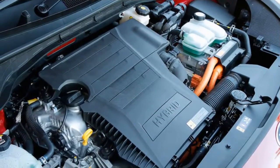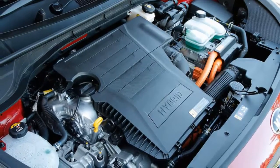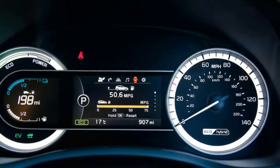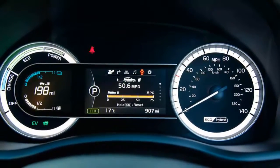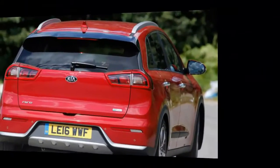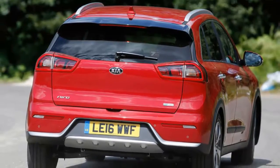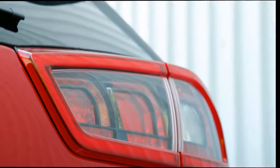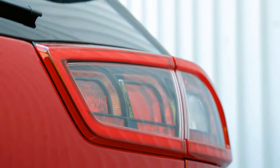The combined peak outputs are claimed to be 139 bhp and 195 pounds-foot, although buyers may be disappointed to learn that those healthy figures are available in first gear alone. The Niro's engine, like that of the Prius, uses the more efficient Atkinson combustion cycle and, also like the Prius, the Niro has a brake energy recovery system to help recharge the batteries. The reduced load on the motor afforded by electrification means Kia can claim combined fuel economy of 74.3 miles per gallon, with CO2 emissions of just 88 grams/km. That's significantly less than is produced by the MPV-shaped Prius Plus.